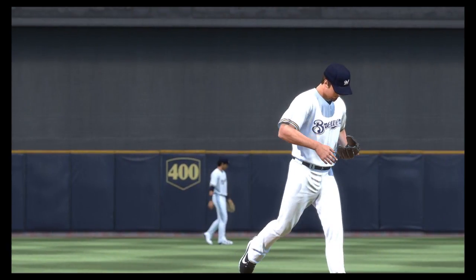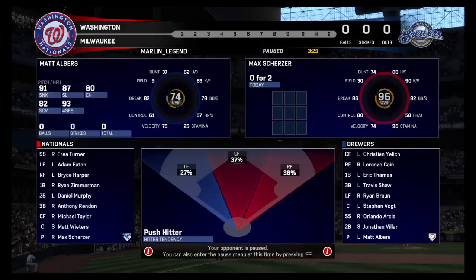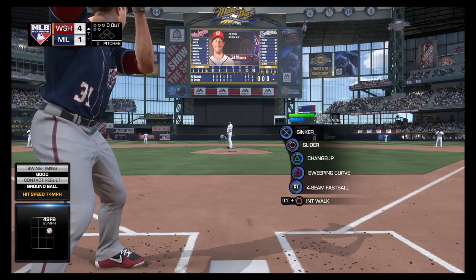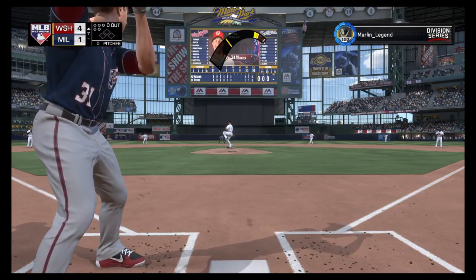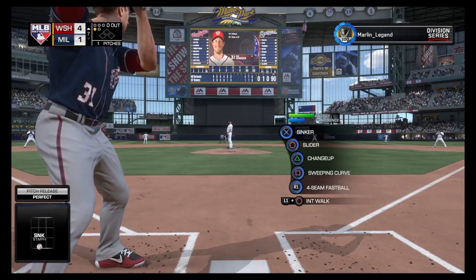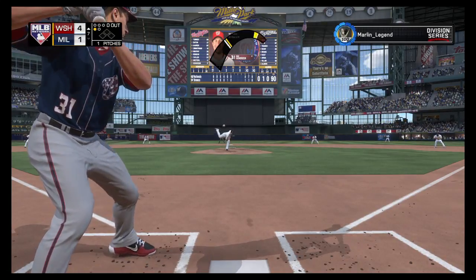Matt Albert is on to pitch from the bullpen now to start inning number 7. Number 43. Digging in once again, Matt Albert. Hits the bottom of the strike zone here with the sinker. Strike 1. He's ready. Here's the 0-1.